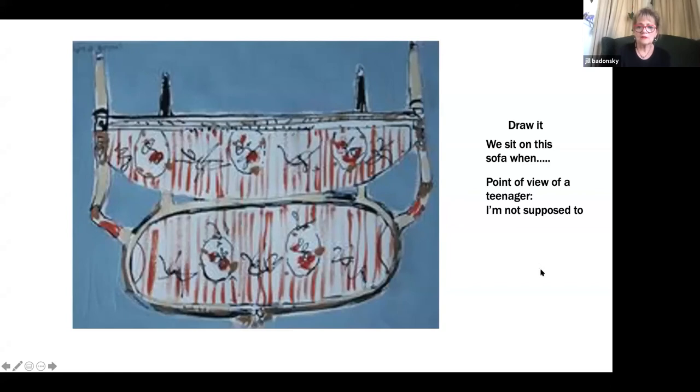What if you were a teenager and you started out with, relating to this couch, I'm not supposed to. What would you fill in that sentence with? Just really quickly, the less thinking, the better. You'll notice that something is usually there. So finish that sentence. And what would you write if it was the point of view of someone in their 90s and the beginning of the sentence was, this sofa reminds me. How would you fill that in if you were in your 90s? Just imagine how you might fill that in.